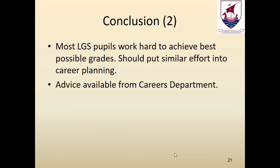Also, students should work hard at the planning that they're putting into place for their careers, and make sure they're making sensible GCSE choices. Advice and support is available from the Careers Department if anybody needs additional support.